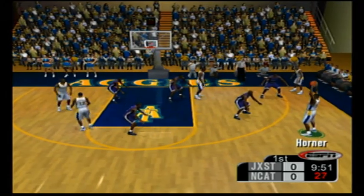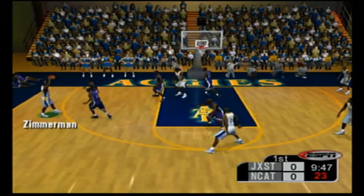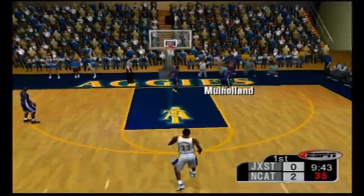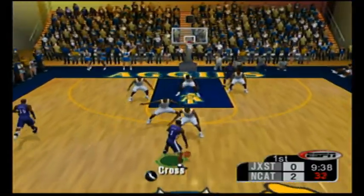Zimmerman up top with the ball. Now in the low post. Blackrow slams it in, though you normally don't see him getting much airtime. It's a pleasant surprise.